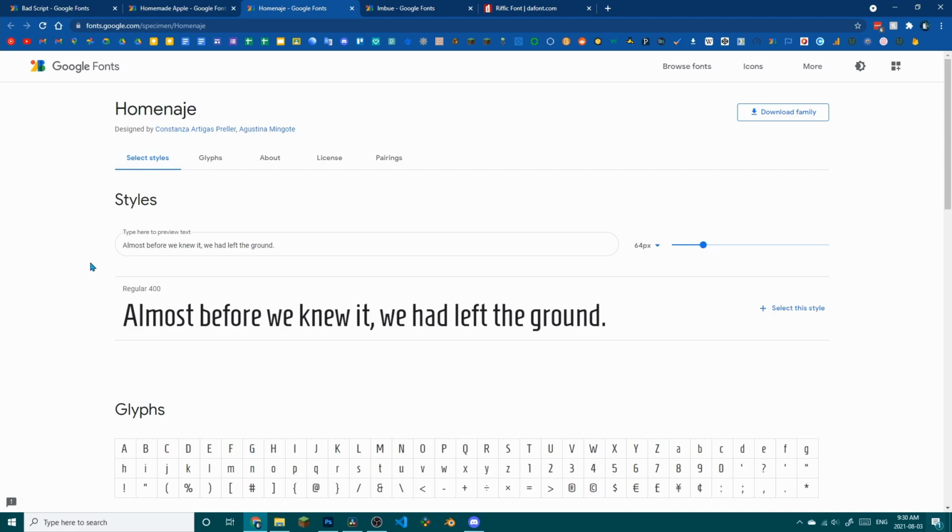Next, Hominage. I'm pretty sure I'm saying that right, Hominage. It looks like a pretty normal font, maybe a bit thin, with thick up and down lines, kind of, they're all the same length, maybe. Would I use that? I don't think so. It's a good font, it's okay.